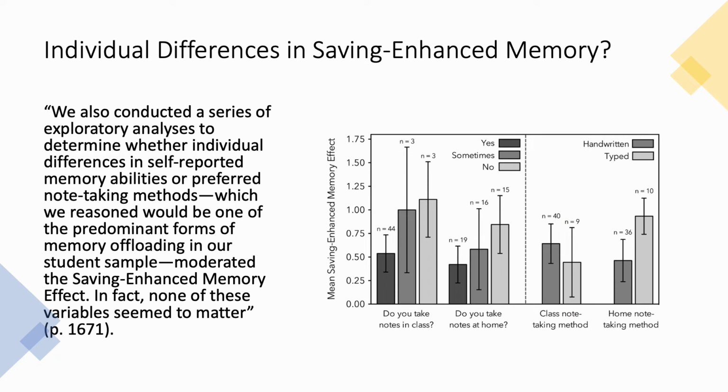Similarly, do you take notes at home? Do you have a planner where you keep track of all sorts of appointments and homework assignments, or keep to-do lists of all the items that you need to complete? What method of note taking do you use? And so they thought maybe these questions would elucidate in some way people's capacity for cognitive offloading.